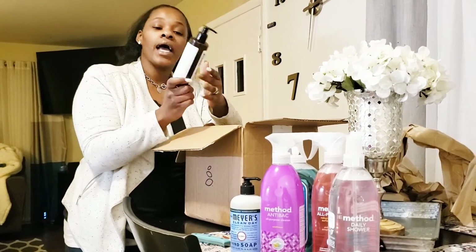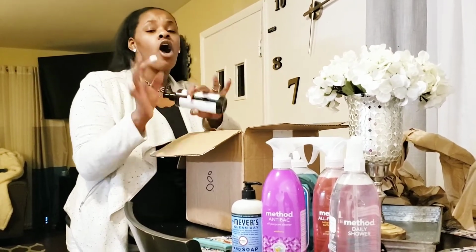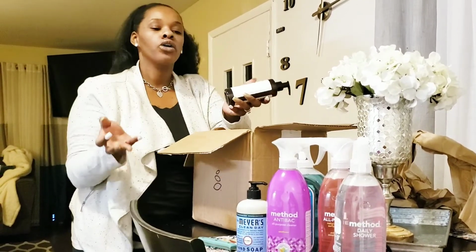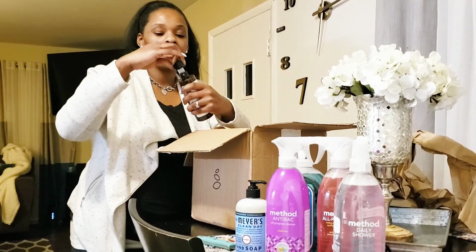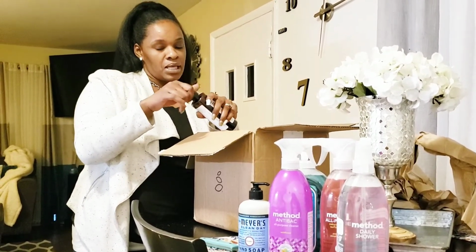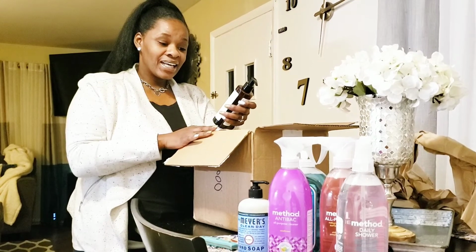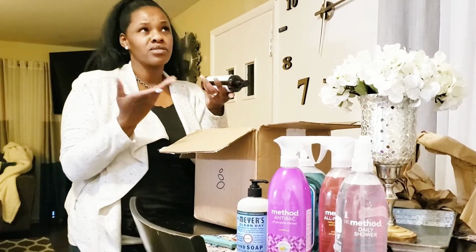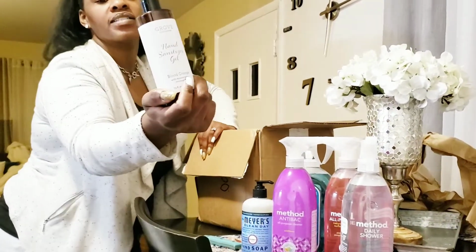This was another one of my free items, and it is some hand sanitizer gel. And this is blood orange. I always like to try the free stuff with different scents, just so next time I order, if I really like that particular scent, I can get it again. So let's see. It's not bad, but I'm not writing home to my mama about it. This is blood orange with moisturizing coconut oil. It's hand sanitizer, so I guess hand sanitizer don't smell that great anyway, so it'll do, but this is it, you guys. And I got this for free.